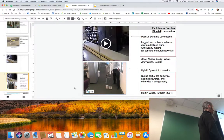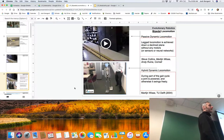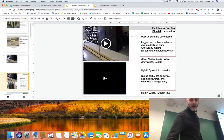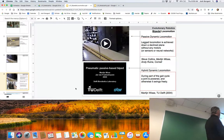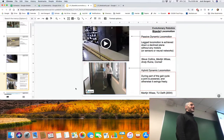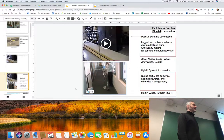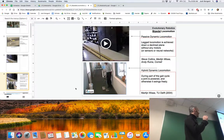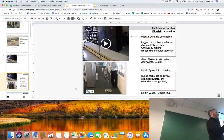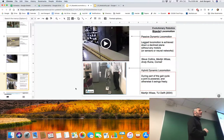And most of the time, this robot is using passive dynamic walking, but every once in a while, there is a little bit of force. And the empty bucket on the head is to remind us that there's not a lot of complexity here. The robot has to sense when to give this impulse force, but the rest of the time, physics takes care of everything else, right?